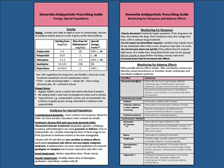IM antipsychotics may be important in emergency situations, so in real severe crises. But overall, the oral antipsychotics are going to be preferred for most people. You can crush these tablets and give them with applesauce or something else, or some have liquid forms that you can use as well.